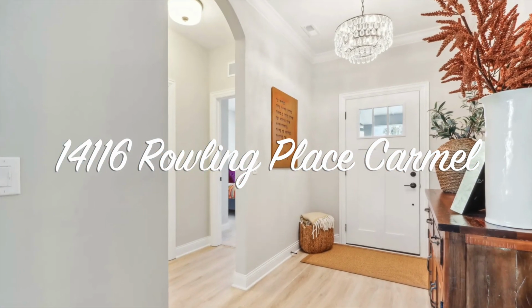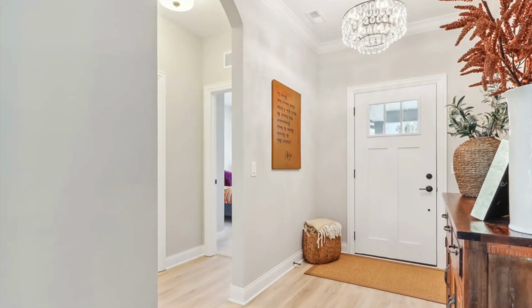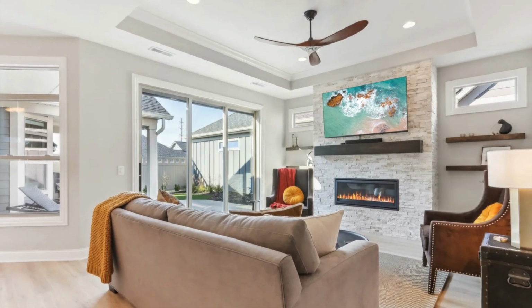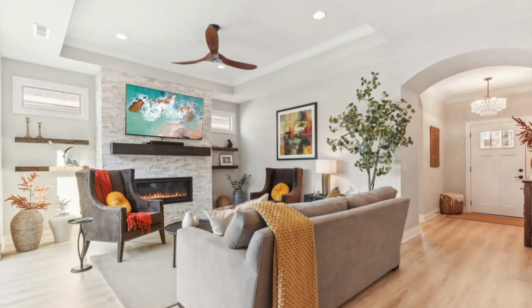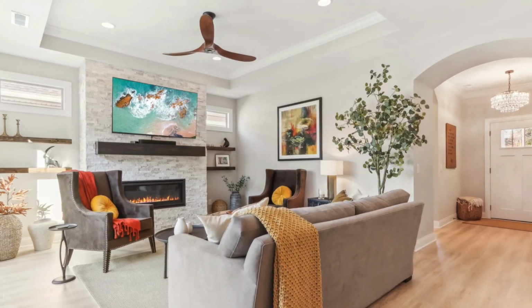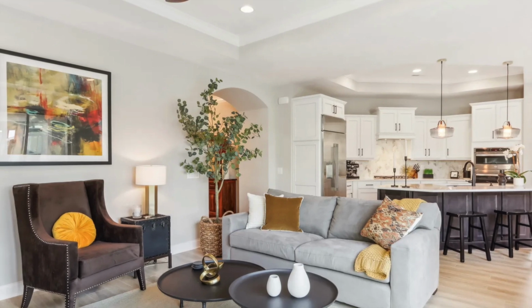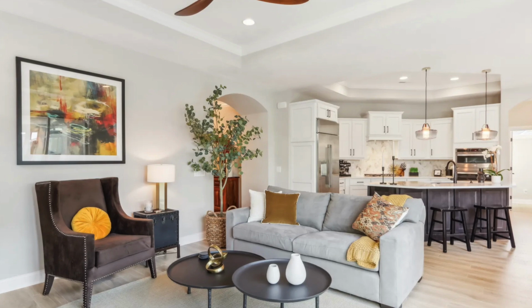So right off the bat, this listing is giving us a vibe. They're talking about high ceilings, an abundance of natural light, and an inviting tone. Now, that's doing a lot more than just describing the physical features, right? It's about setting the scene. You walk into a place, and if it's got high ceilings and lots of natural light, it does have a different feel than a dark basement apartment. I think they're going for this feeling of grandeur and openness.